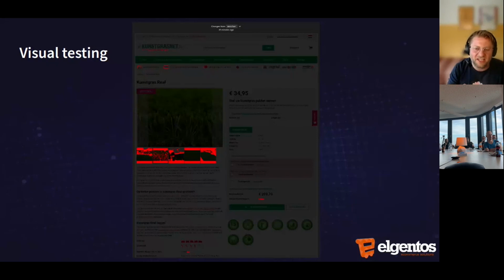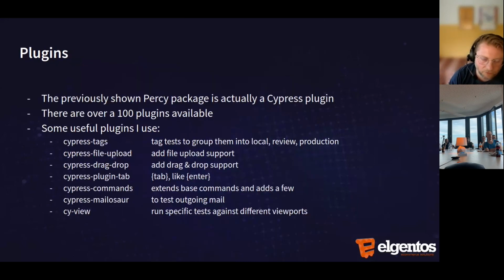So these little teeny tiny changes we probably wouldn't even have noticed if we didn't use Percy, which sometimes doesn't matter. In this case, the client said it doesn't matter, but sometimes they do matter, and then you'll catch them with the visual regression testing.